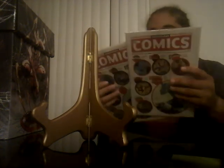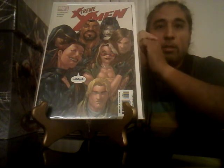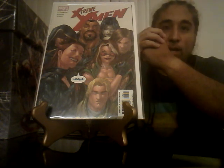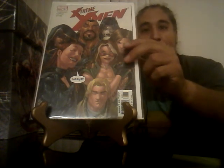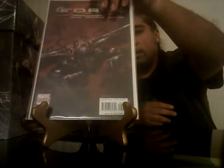$3.99. Yep. All right. So the next one is Extreme X-Men number 46. Now, this is the last issue of Extreme X-Men, so that's why I got it. You know, last issues, as you guys know, gotta get them. Happy to get that. All right, now I got X-Force number 5, the bloody variant, for $1.